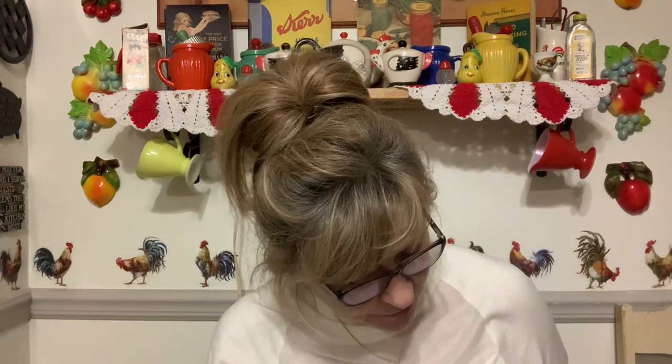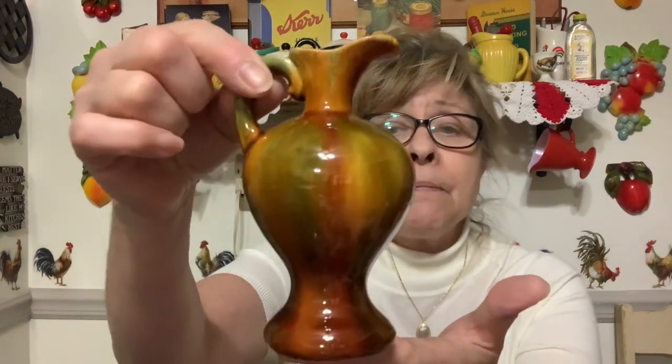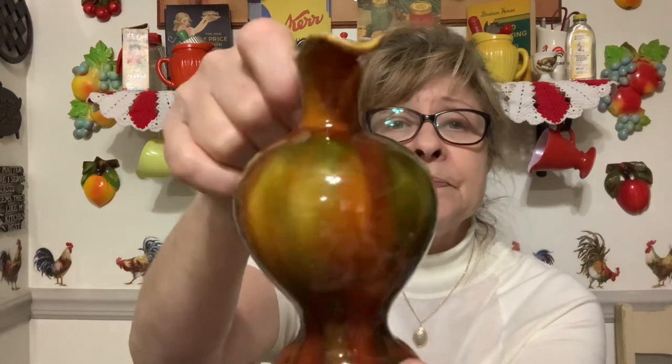Then I got this. All fall colors. I could not help it. The stickers on the bottom, let me see. It says birthday, August 15th, 1908. Can't be. What does that look like to you guys? I don't know how long that has been on there, but it does look like it says 1908. And it is this beautiful, look at the fall colors in this picture. It's just gorgeous. It's probably 5 inches tall. So I grabbed that. That was really cool.